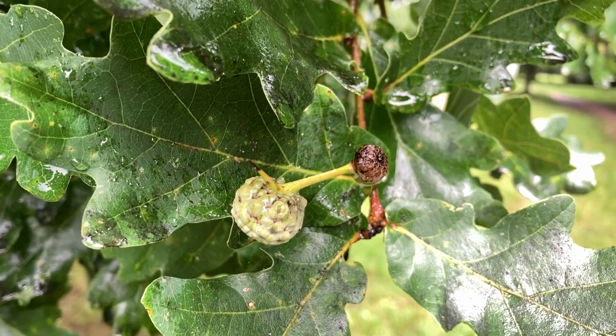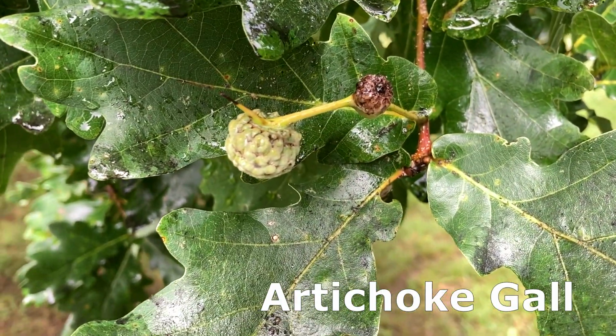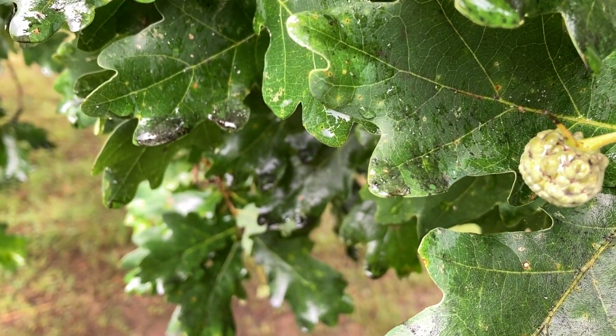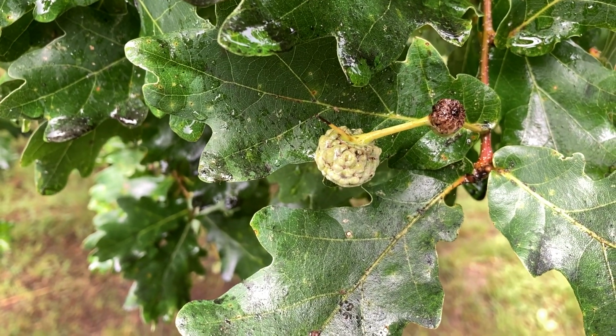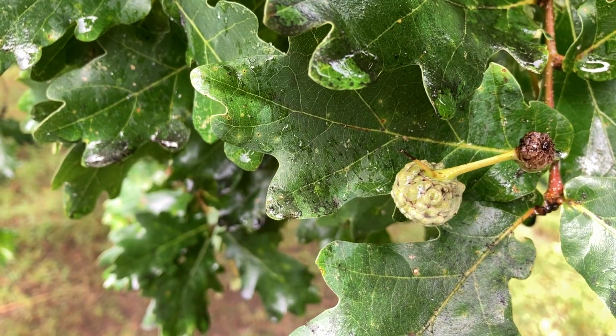Now, this I suspect is going to turn into an artichoke gall. If I find a fully grown artichoke gall, I'll show you in a little while. But again, it's where the acorn goes a little bit weird and starts developing a shape almost like a sort of hop flower. That's why they're sometimes called hop galls as well.